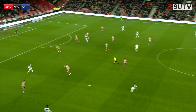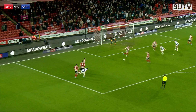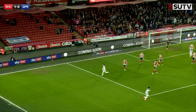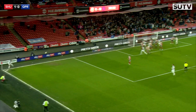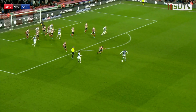QPR have had a decent amount of the ball in this second half, but not done a great deal with it. That may change now with Chair. In it goes into the penalty area from just about on the corner of the 6-yard box. Fleck took control and sends it high into the Bramall Lane end. So here comes the Queen's Park Rangers corner, bent high into the penalty area. Good punch through a crowd of players by Fodringham.